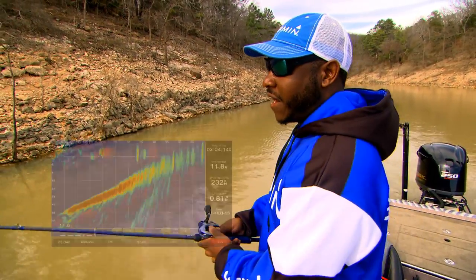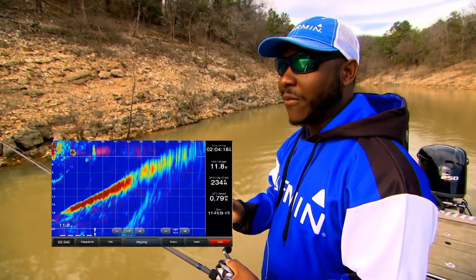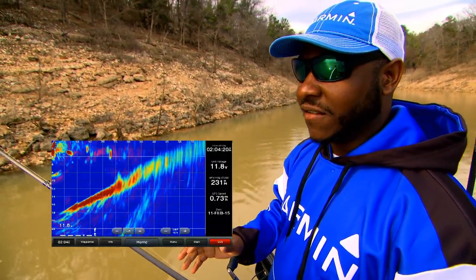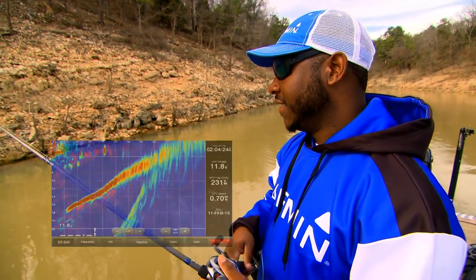I mean, panoptics, being able to see fish that you would never have had the opportunity to even put your eyes on. And now you not only can put your eyes on them, you can put your bait on them. And for me, that's a game changer.